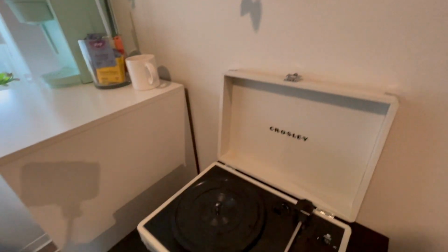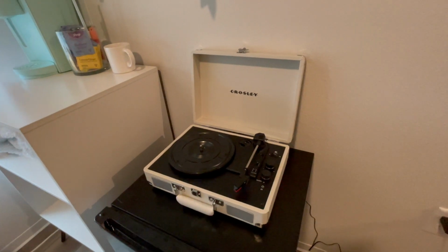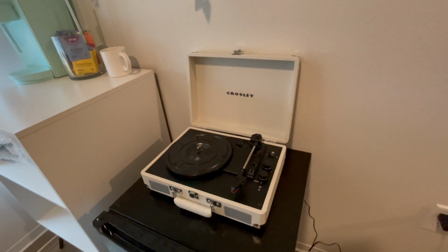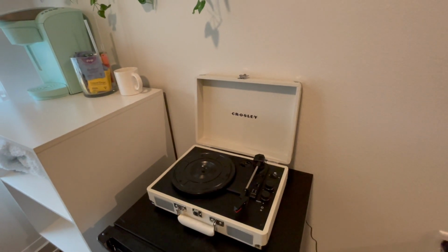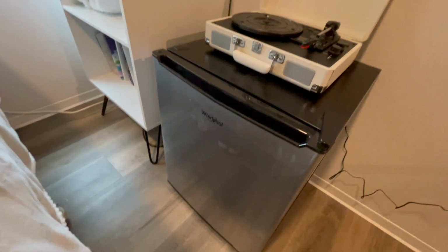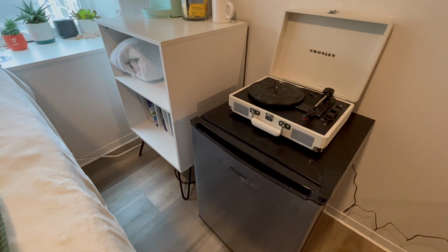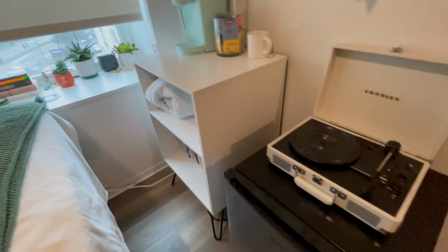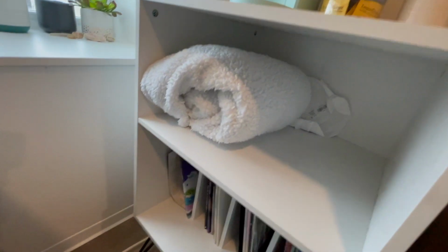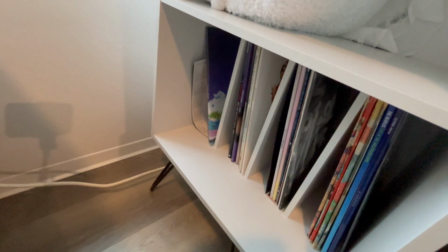And then below it, I have the record player. This one, not gonna lie, it's broken, but I just haven't had time to return it, so it's just still set up there. But under it, I have a little mini fridge that my friend gave me, so I keep all of my coffee creamers in there. I think there's some Gatorade and other snacks. And then in this cabinet, I have a blanket, and then I have some other records that I like to keep. So that is my little room tour for you guys.